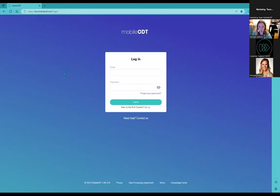Okay, so here's the portal. This comes with a lot of features in it. So you'll have an email you set up.